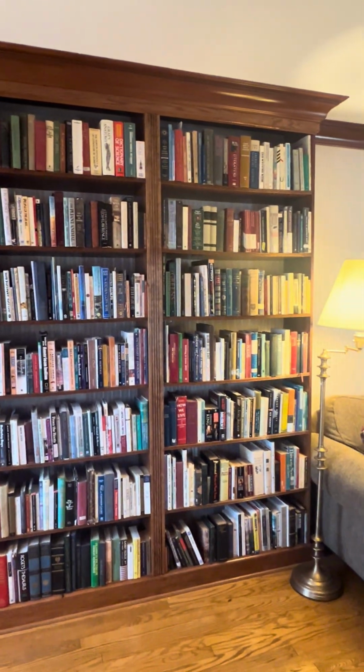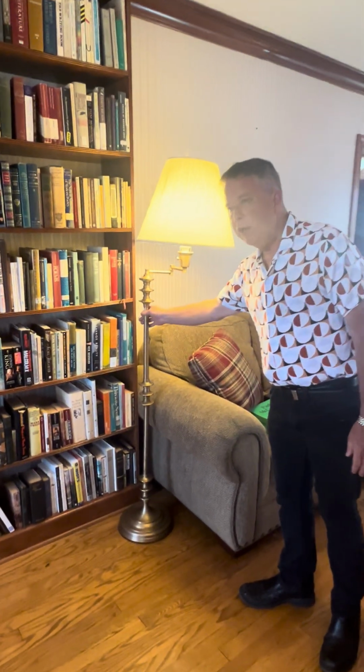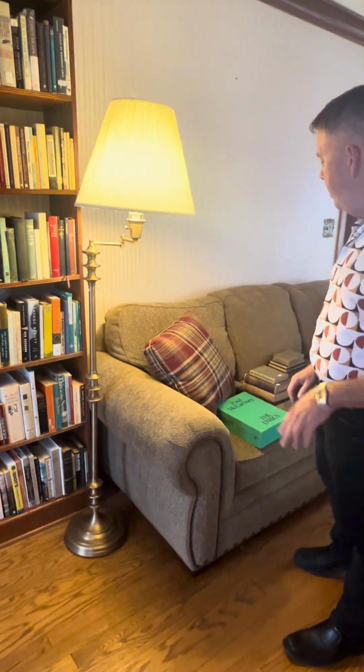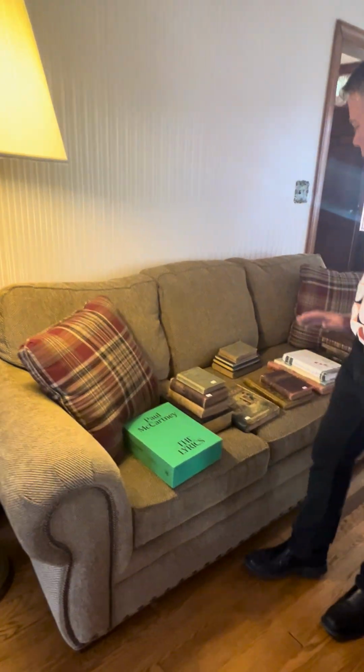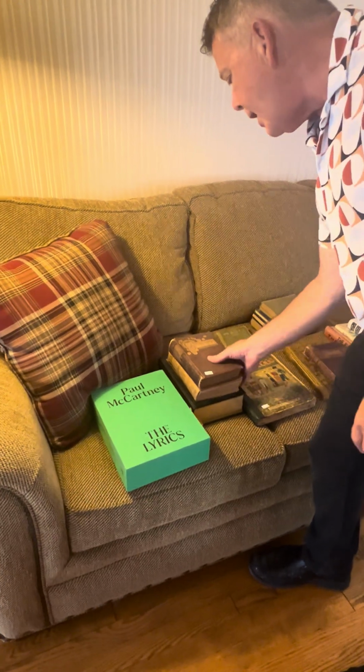Very nice collection of them. And you're going to see more upstairs. We have quite a few of those. Like I said, a lot of floor lamps. Katie just passed one here in a few minutes. And then right here, it's just a few books. Some unique books that we have.